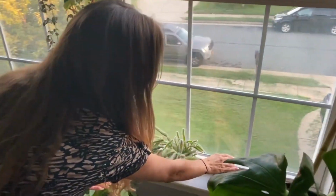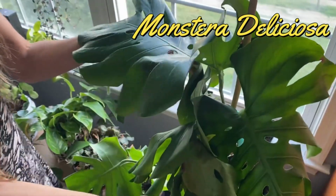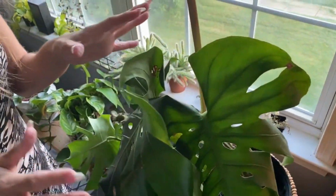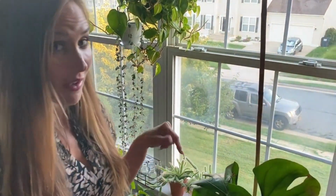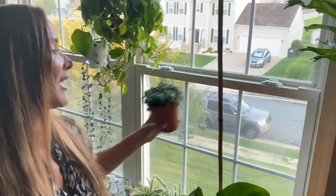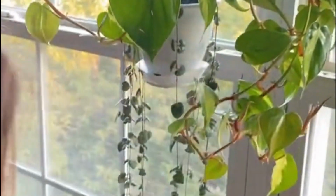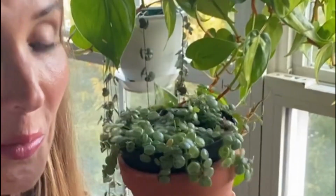And we have a Monstera propagation. Doesn't look too happy, but it's actually doing pretty well considering that the propagation that was taken was from an already sort of declining plant. So it's actually doing pretty well. I'm super impressed. And we have a string of turtles, which is really cute, super cute, hanging out. Oh, I just lost one. We've propagated this like 2 or 3 times, and I'll let you know those in another video. But yeah, string of turtles, pretty awesome.